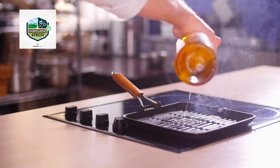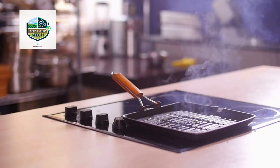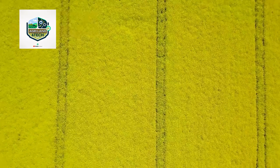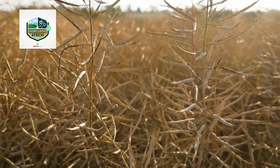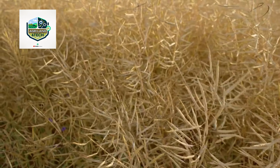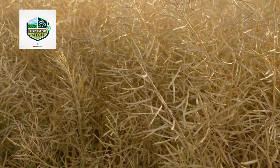Canola oil is one of the most widely used edible oils in the world, known for its light taste, high smoke point, and heart-healthy properties. But behind every bottle of canola oil is an impressive journey that begins in vast golden fields and ends in high-tech processing plants. This video takes you inside the entire process of how canola oil is made in massive quantities from farming to extraction. The production of canola oil is a fascinating blend of agriculture and engineering.